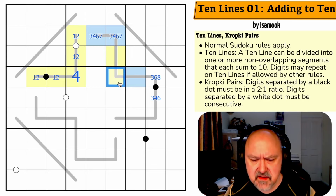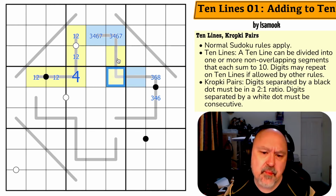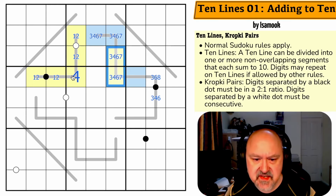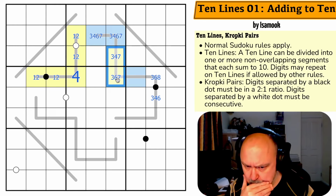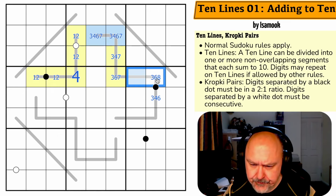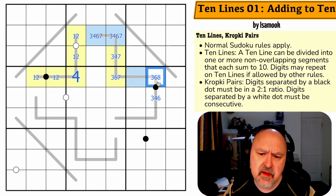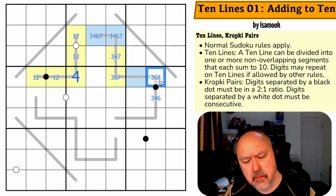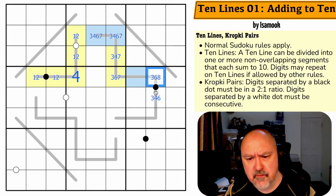And this, well, I can't put 1 or 2 here or 1 or 2 here. So this is another 3, 7, 4, 6. That can't be 4, so that can't be 6. This, well, hang on. If this is an 8, this has to be, well, hang on, this can't, if this is 8, 4, I've blown the total.